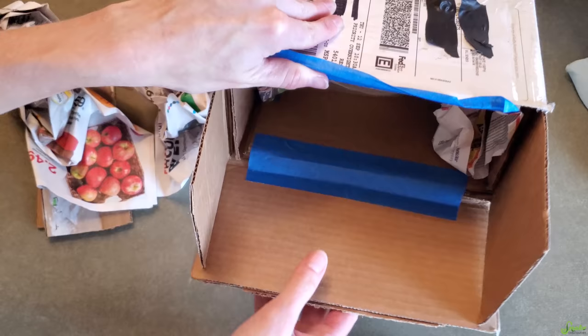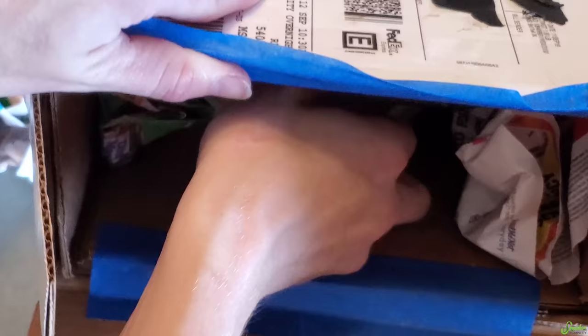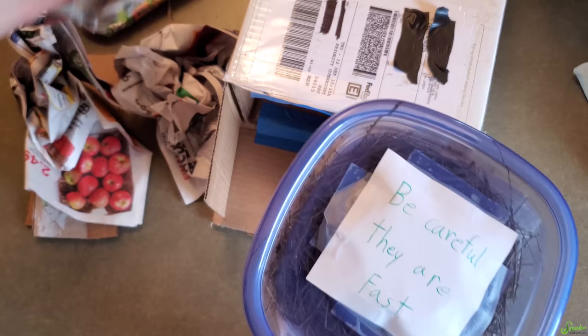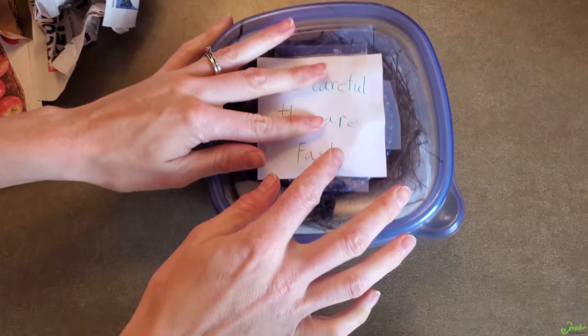What's inside? Oh, there's their little container. Be careful, they are fast. I bet they are, knowing this species. Abby, I love all the notes you have in here. Is it just the one container? I'm gonna make sure. Yep, just the one container. I love this note, that's so great.